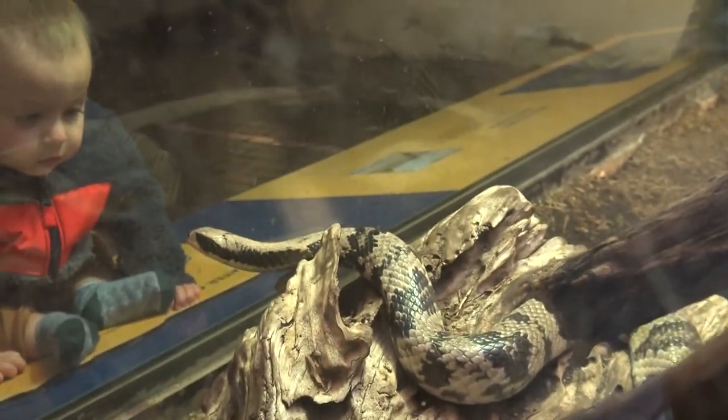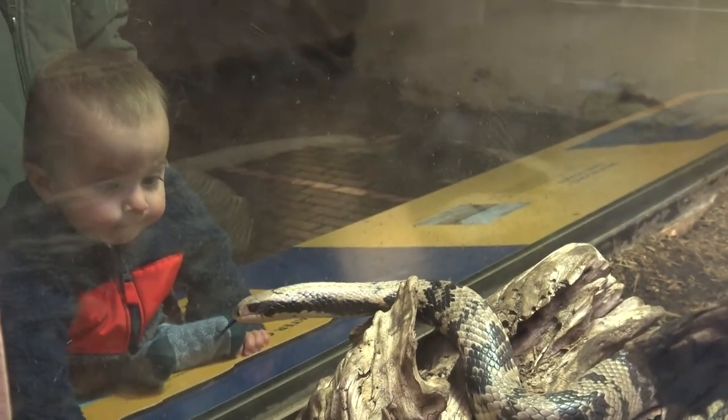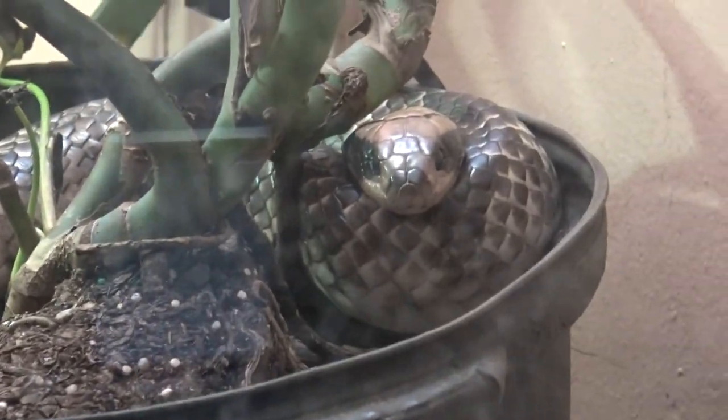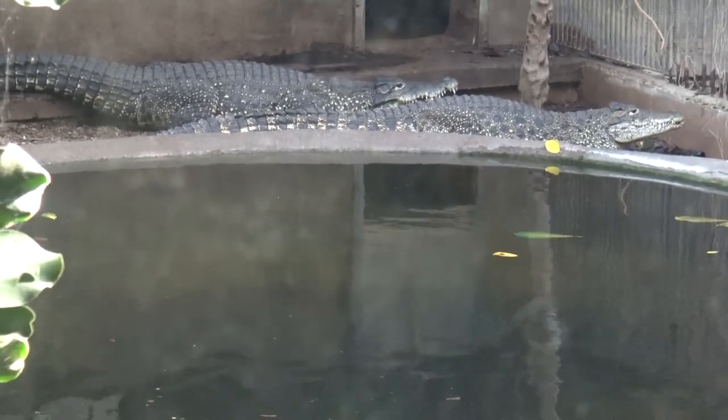This false water cobra wants to eat the baby. You can't eat the baby. It's not allowed, false water cobra. I didn't know I was looking at that one. This one wants to eat me. Here we have Cuban crocodiles.